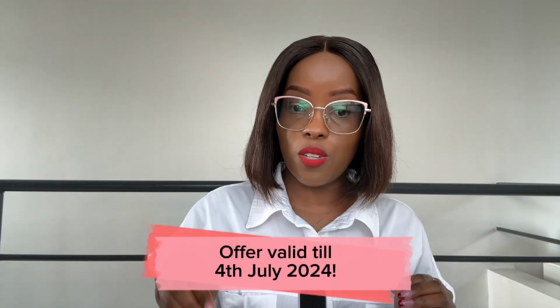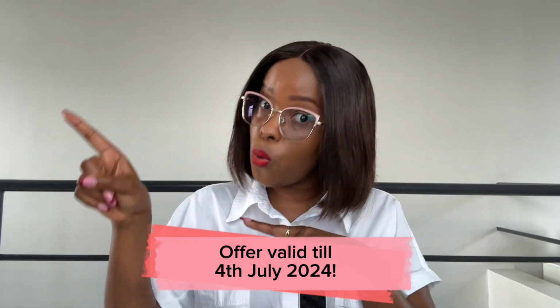By buying units now, you will immediately benefit from the future value uplift as you're already purchasing the units at a discount. And obviously by acquiring more units, you will position yourself to receive bigger dividends in the future. Now, this offer is valid up to the 4th of July 2024, after which the price will go back to the current price of 22.03 shillings.